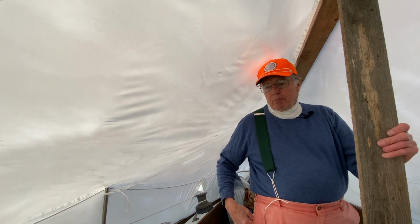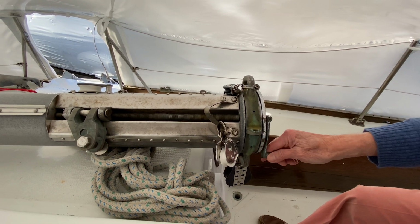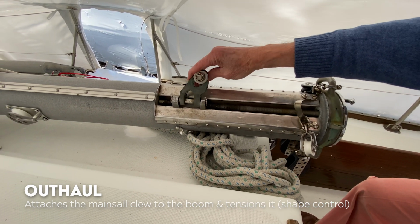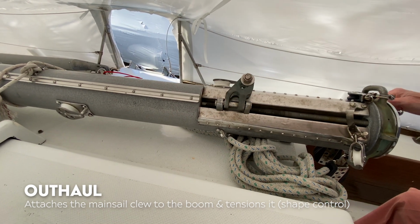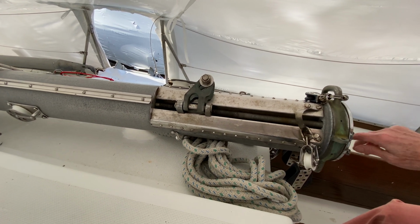Lying on deck here on the port side of the cabin house is the main boom. We have this rolling gear right here to bring the outhaul of the sail. The clew of the sail would attach here. The sail bottom would sit on the sail track right here. And then when you wanted to move this car and tighten up the sail, you just crank the outhaul right here on this screw drive.